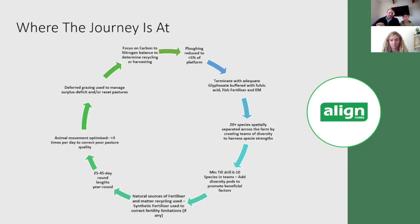Ryegrass is an exceptionally great grower through the shoulder seasons, whereas during the summer it goes to seed and drops quality. So can we grow lucerne through the summer to maximise sunlight hours, or is there another herb mix we could use through summer and rely on the ryegrass through the winter? Instead of putting everything in every paddock, we're trying to spatially separate it. As I say, we're drilling them in teams of 6 to 10. And then we're looking at adding diversity pods to promote beneficial factors.